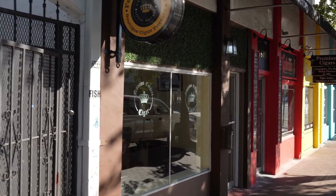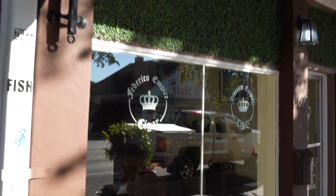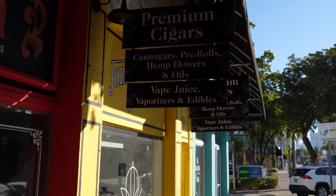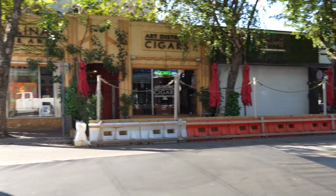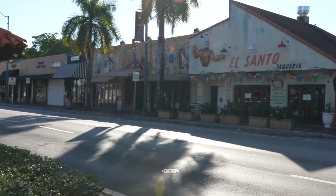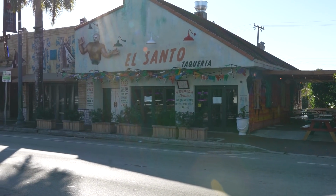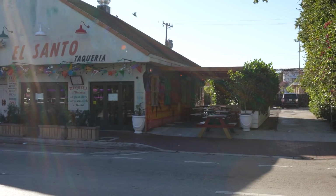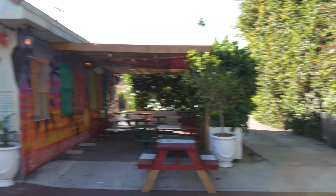Now, for you cigar connoisseurs, you're gonna love this place. Guys, there's cigars everywhere. They'll roll them. Obviously, since it's early right now, they're not open, but you can see the reflection. Hemp flowers and oils, vape juices. More cigars over here. Big old cigar sign over there. Here we got El Santo, which basically means the saint in Spanish. This is 2021, guys. This is what you're gonna expect. A lot of outdoor seating that you see here.